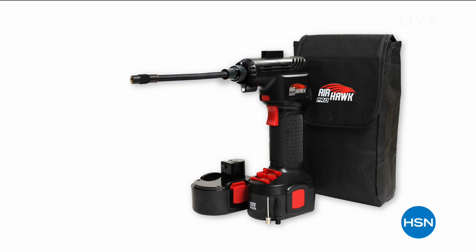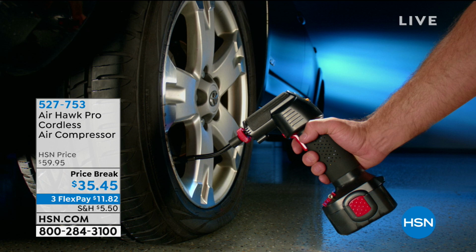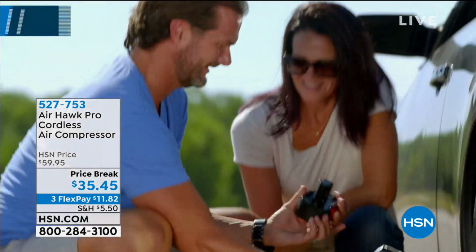You know, every now and then you stumble upon an item that you just absolutely have to have because it's going to make your life just that much easier. This is definitely one of those products. It's called AirHawk, and this is a portable, rechargeable air compressor. It's super quick, very, very powerful.